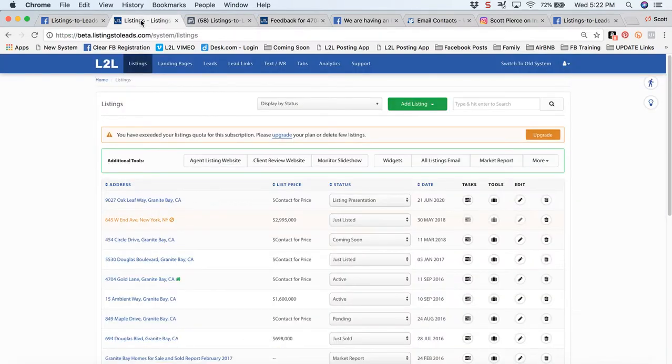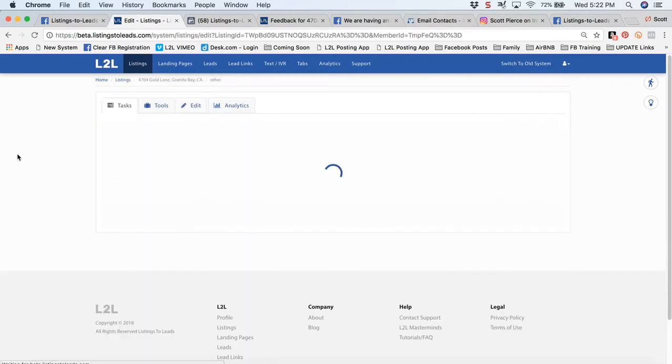I am going to go into Listings to Leads. I'm on the listing dashboard. And I've got an open house already set for 4704 Gold Lane. And I'm going to just click on the task list. So I'll bring up the task list.